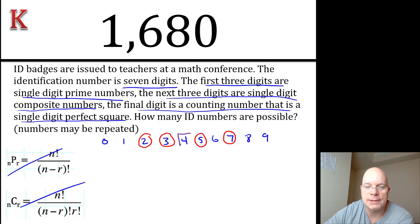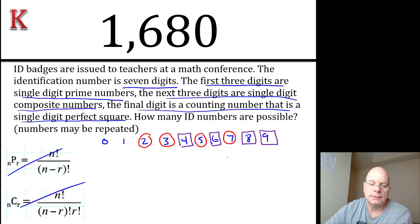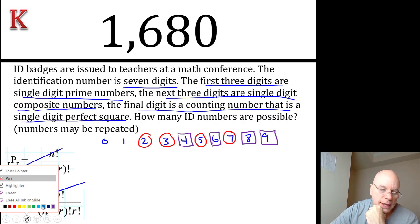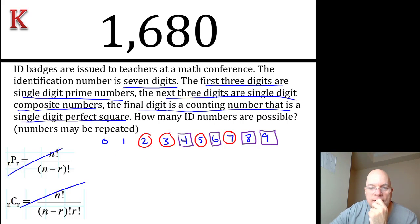4 is composite. 6 is composite. 8 is composite. And 9 is composite. Okay, I think we're in a good position now to apply the fundamental counting principle. Oh, wait a minute. I might have missed something. The final digit is a counting number that is a single-digit perfect square.